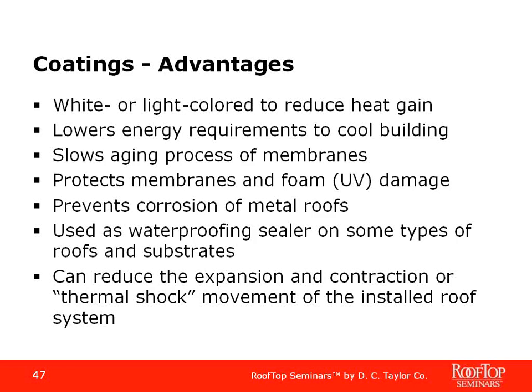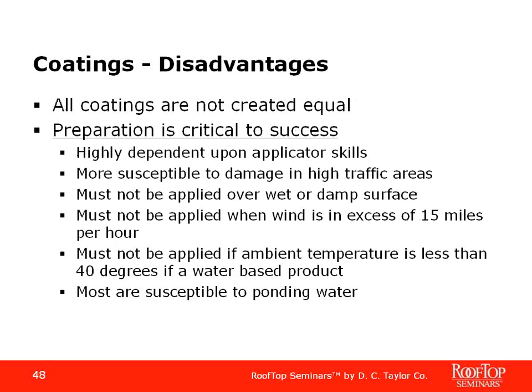And one of the big things that this application can do is it will reduce the expansion and contraction, or what's termed thermal shock, and that's the movement of the installed roof system. Once again, a metal panel roof can basically grow about 1.5 inches per day on the long sides of the panels, and we do get expansion and contraction also on all other forms of roofing.